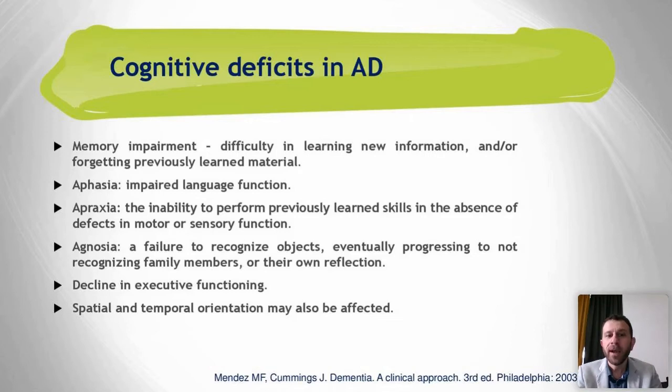Agnosias, failure to recognize objects, eventually progressing to not even recognizing family members or their own reflection. You have a decline in executive function, and you have spatial temporal orientation may be affected.